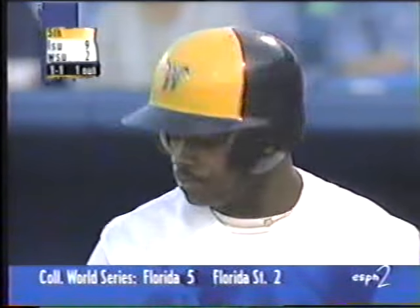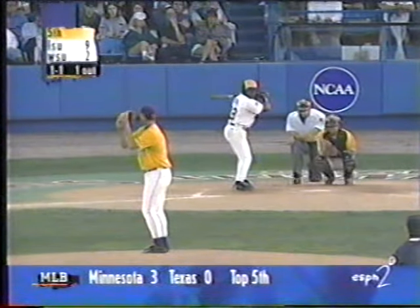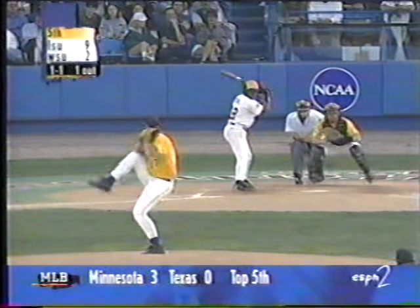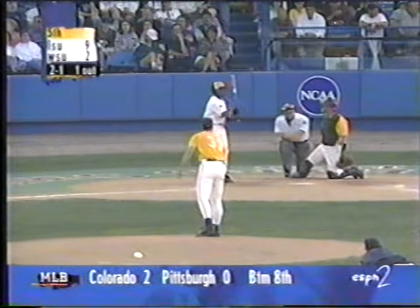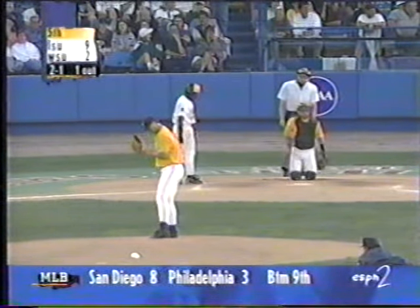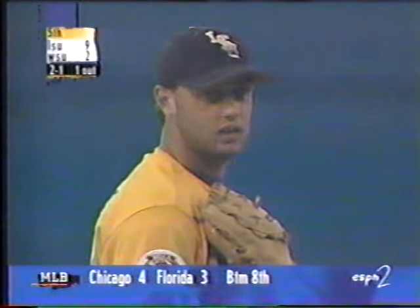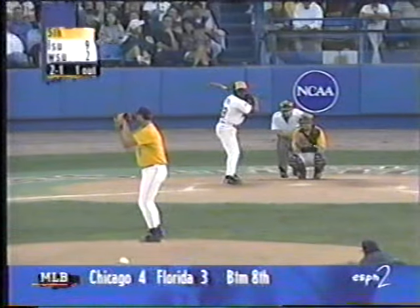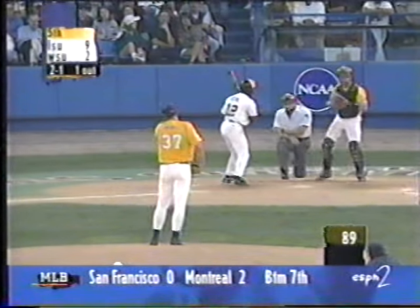We're in the bottom of the fifth. 9-2 LSU. But Wichita State with another rally. Two and one. Yarnell is still throwing well. I mean, he should have had the double play, which they didn't turn. He jammed the next hitter, which became a bloop single. So it's not like they're beating him all around the ballpark.